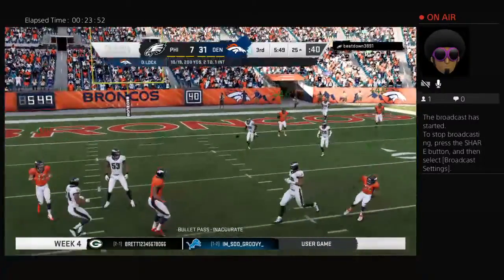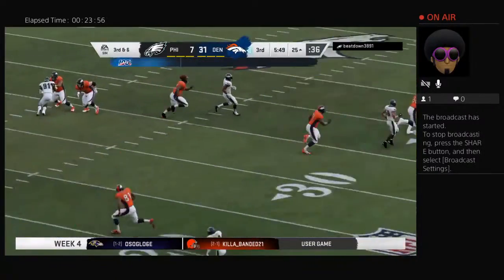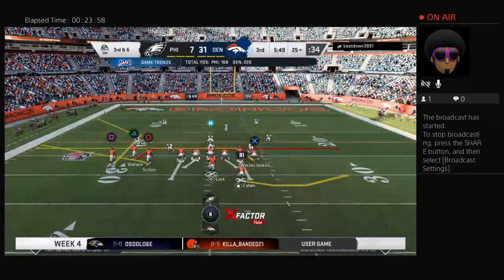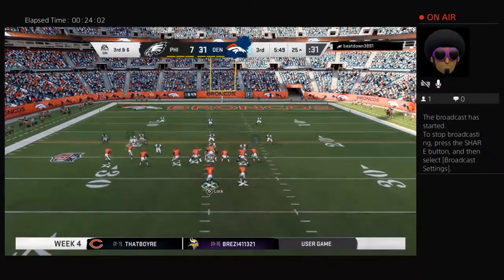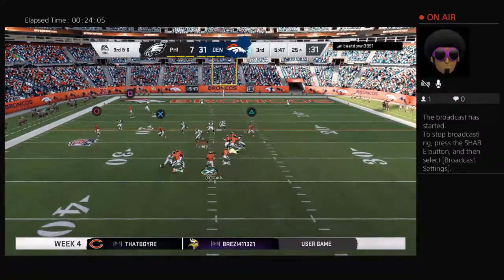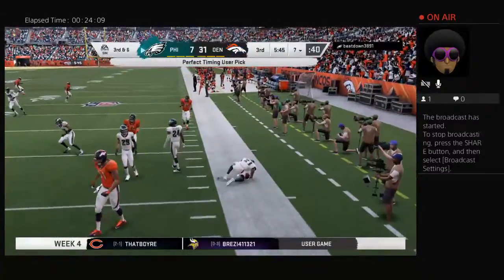And he rifles one incomplete. I think you put just a little bit too much heat on that one. When you throw it to the outside, you do have to be careful because you got to keep it away from the defender, but you also have to give your own guy a chance, too. Locke gonna throw. He rifles one that's intercepted.